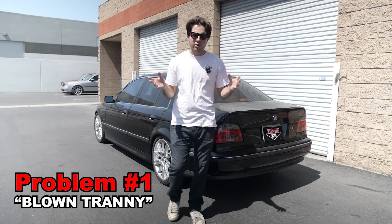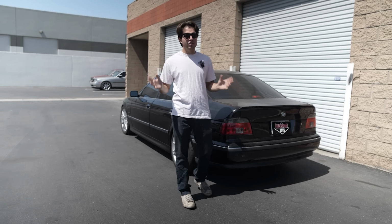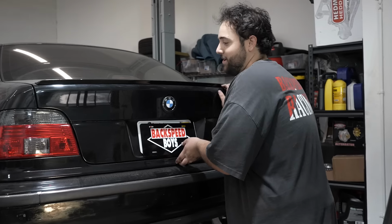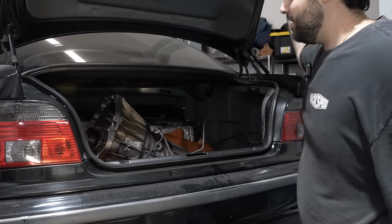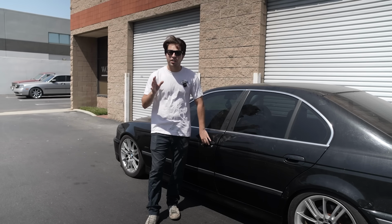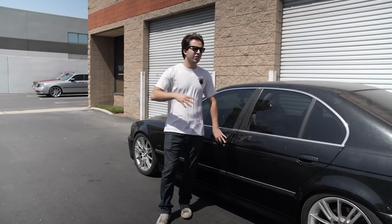Problem numero uno. It had a blown tranny, and the previous owner pulled the trans out, and in the middle of the swap, he ended up breaking the motor, which we gotta somehow fix now in this video. And the brand used 200,000 mile transmission that should work in this car is in the trunk, along with all the other parts. So we should have all the parts. We just gotta fix everything and put it all back together.